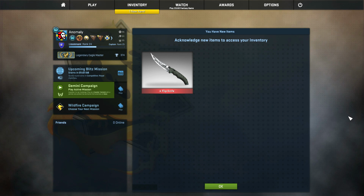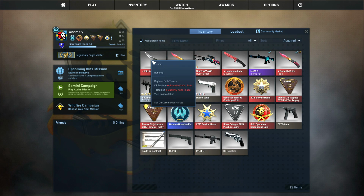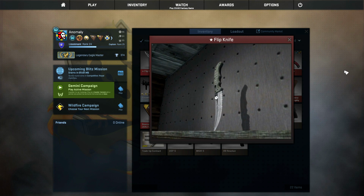Now, there are several ways you can cash out this knife into real cash without any fees, but then you won't have a secure middleman. Then it's just you and the buyer. So, starting off with OP Skins, I'll show you how to sell this knife on OP Skins.